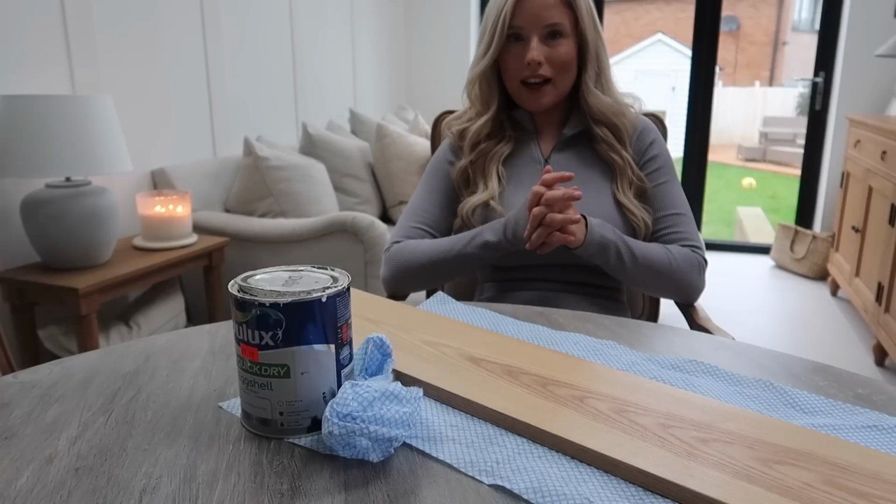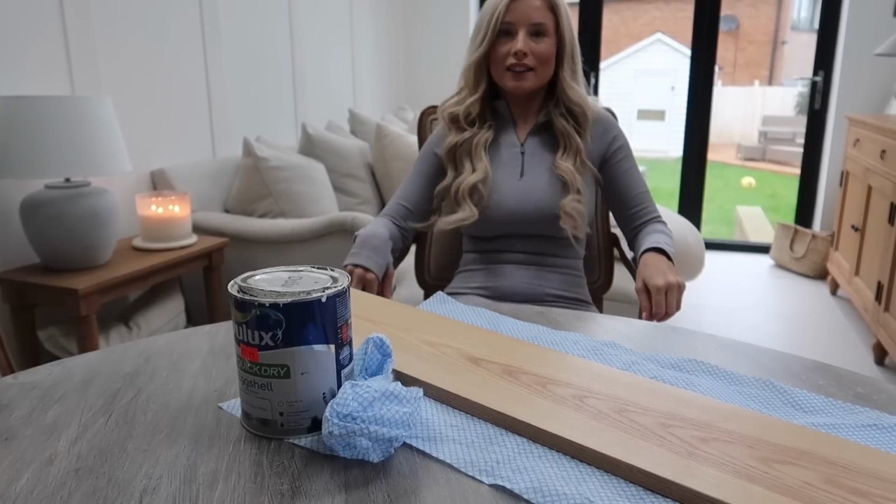So I'm absolutely buzzing about that. Yay, both my items are here after all, and we can crack on with the day. Don't know if you can see me here, guys. Maybe if I move. Yeah.